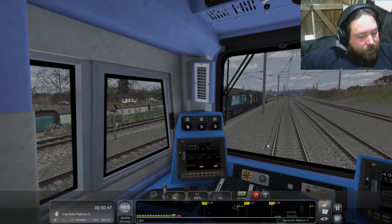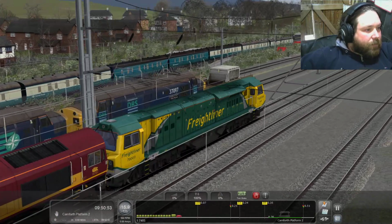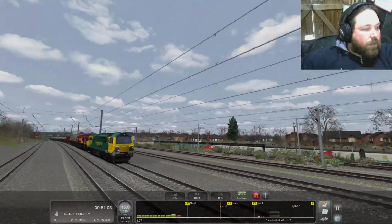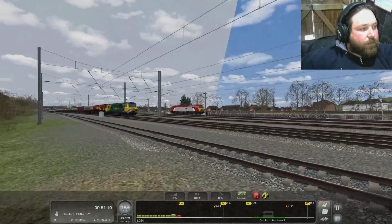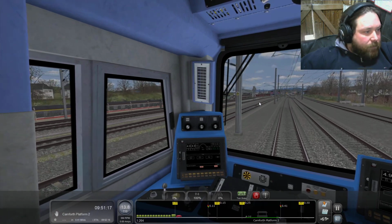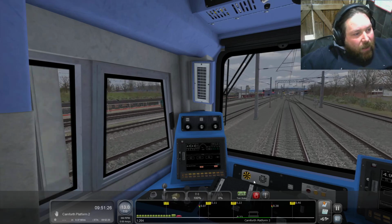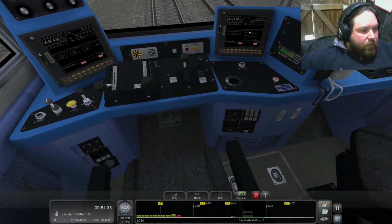Steamtown at Carnforth, isn't it? This could actually make quite a nice screenshot, if I'm honest, if I didn't have that Skydome issue. Loving the AI over there, the static stuff over in Steamtown, that's cool. Some jerky track here though.